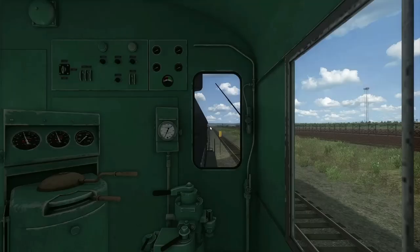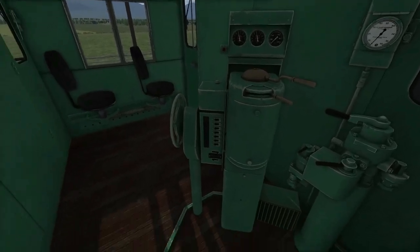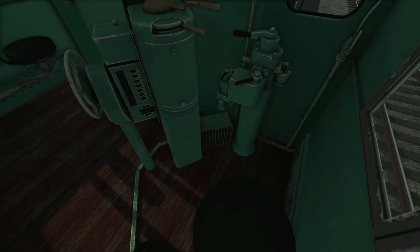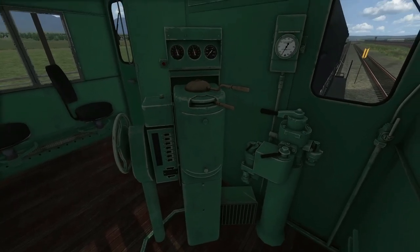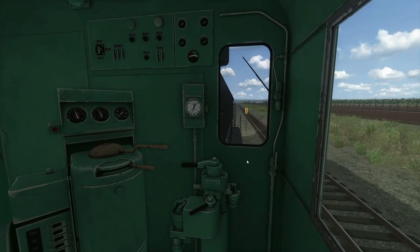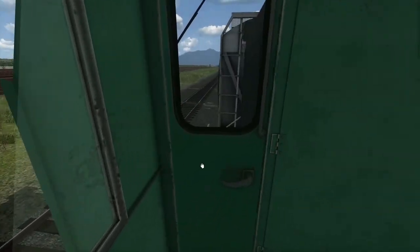Not too shabby. We'll hop in here. Of course, this is the cab. It is different as well. It's green. I believe all the cabs of these are green. I don't remember the floor looking like this on the other ones, but it does look pretty nice in here. It's got some weathering as well. We'll see what kind of stuff we can mess with here. I believe you can open the windows and doors, as always, with most of their models.